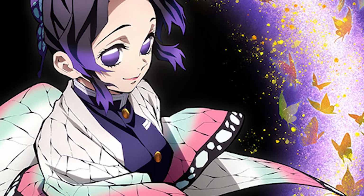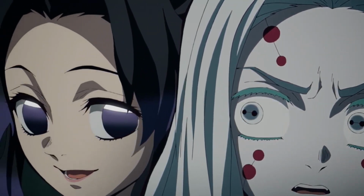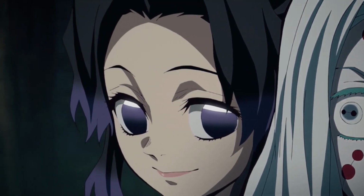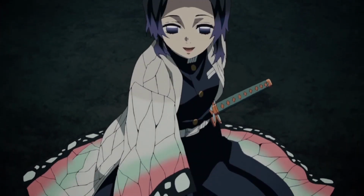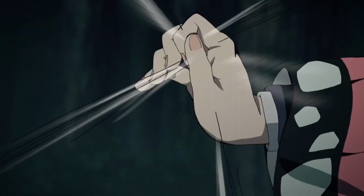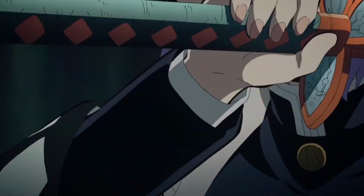All of these things that she demonstrates heavily in the upcoming Infinity Castle arc, but which can also be seen simply in the ingenuity to use poison to overcome her inability to sever a demon's head. Purple is the color of bravery and aspiration, and all of these things just shine through entirely in Shinobu's story.